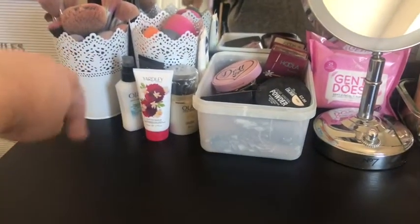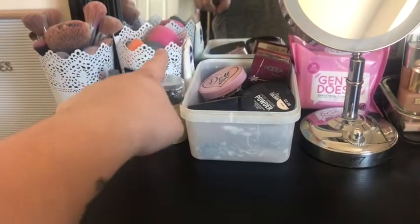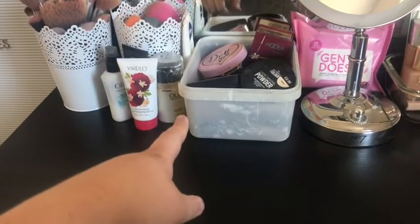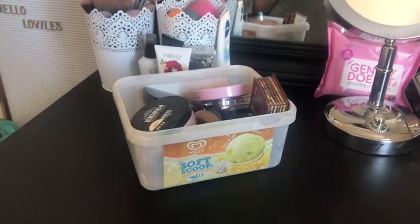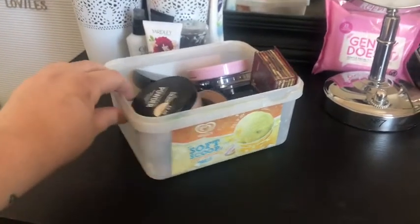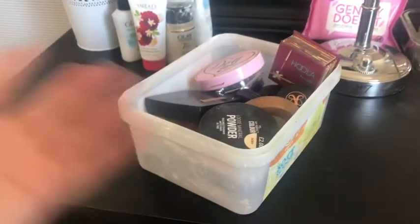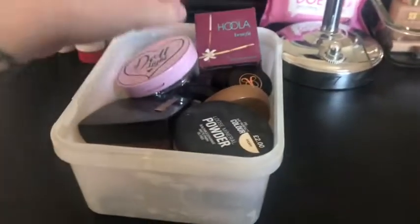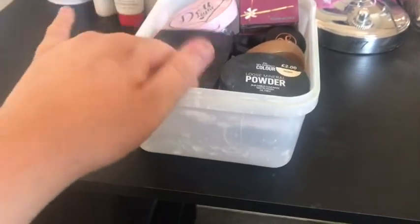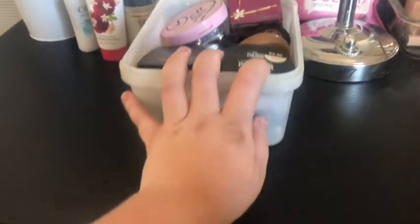So my brushes are all just the same, and they are just in some little pots from eBay, and my beauty blenders are the same again, and then I've just got some moisturisers and primer. Now in here I have got an old ice cream tub. Little hack for you, little trick. Once it's pushed back, you can't see it, so it makes no difference to me. So I've just got my bronzers, my highlighters, powders in there. There's some blushes, just things like that. I'm not going to go into too much detail because I've been through it all before.